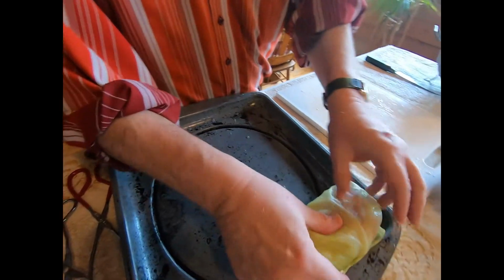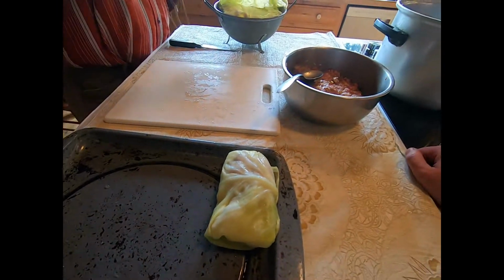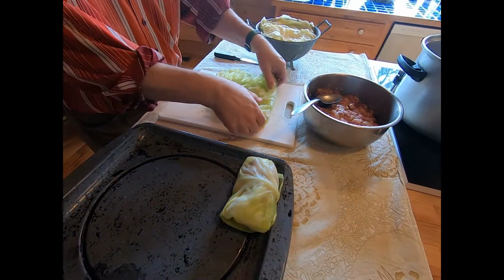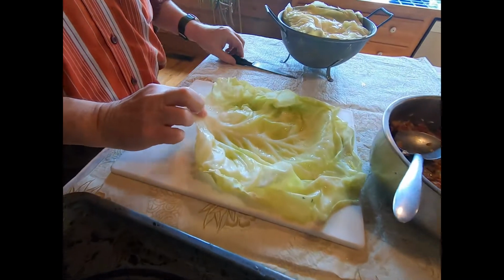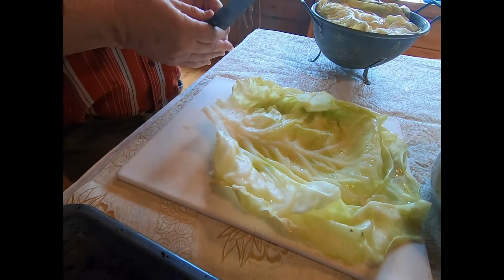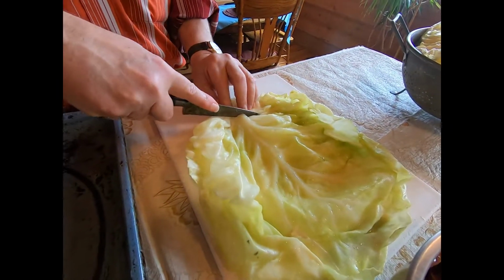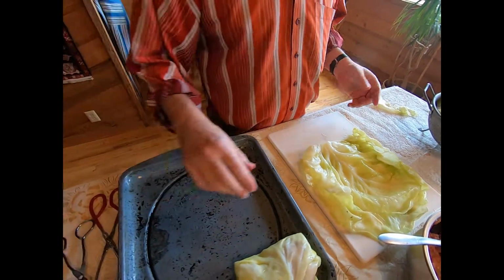So then you put it here, and you'll see that as you go along, the leaves are going to get smaller. Now, this one, I notice this is still very thick, meaning it won't fold well. So I do this and I keep it because we'll put that in the bottom of the pan.